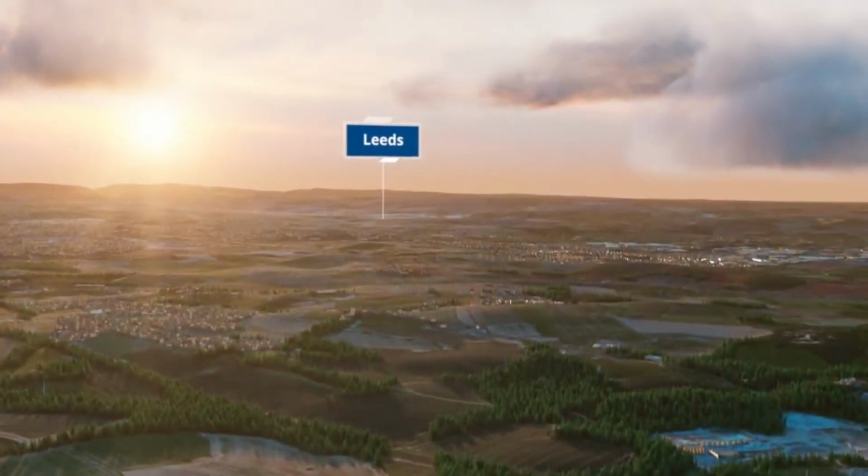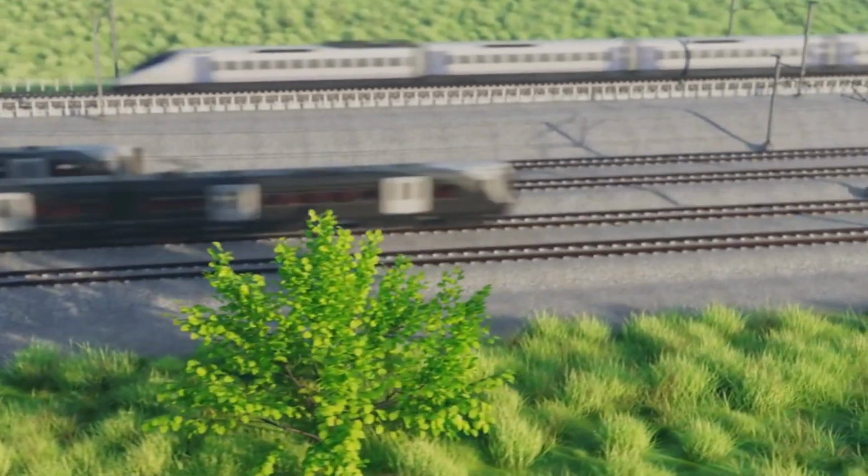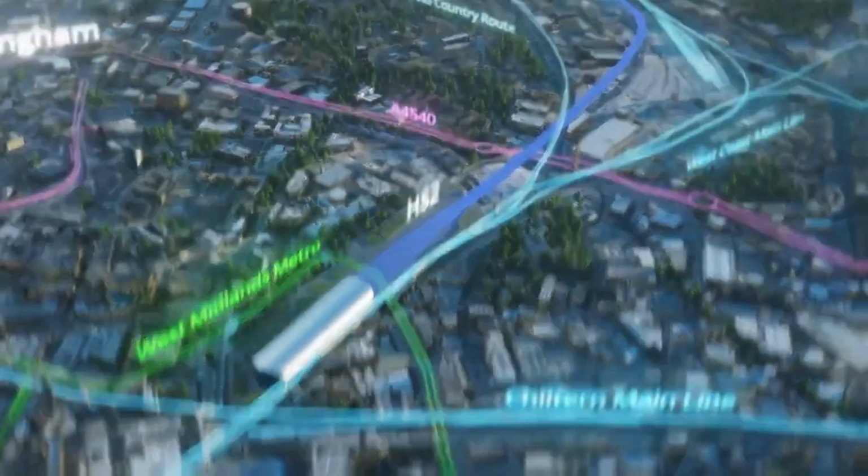But here's the amazing part, they're not just thinking about speed, they're thinking green. High-Speed 2 is committed to reducing its environmental footprint. It's like the train of the future is wearing eco-friendly sneakers.